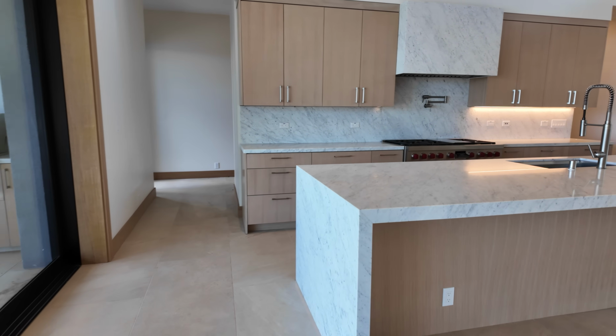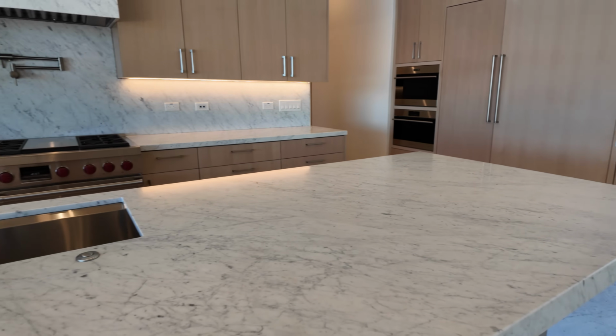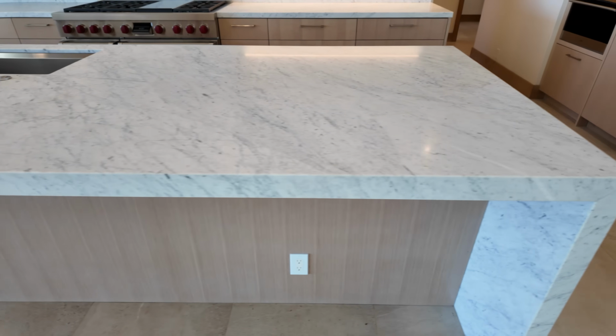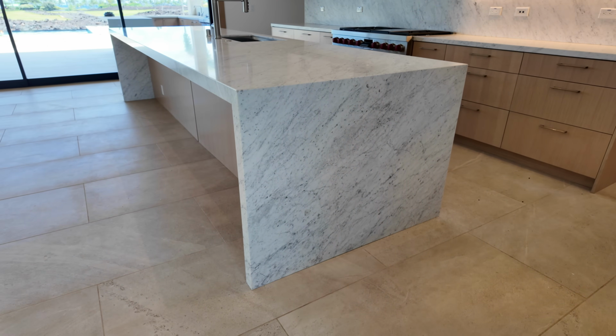And talk about an island. This is a great size on this thing. Good work, and it's too big for one piece, but they did use sequential pieces, you can tell. So everything lines up on our quartz countertops there. Really good job.